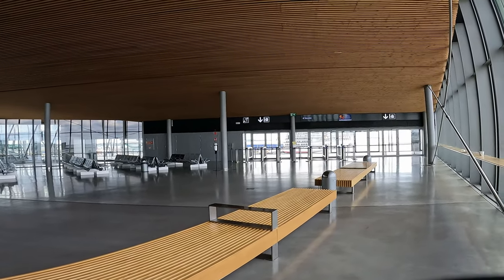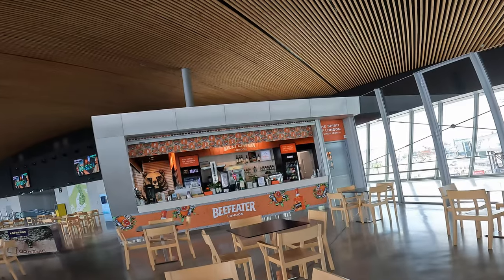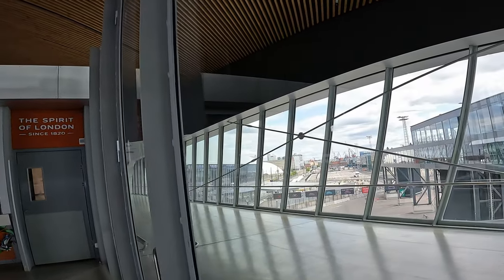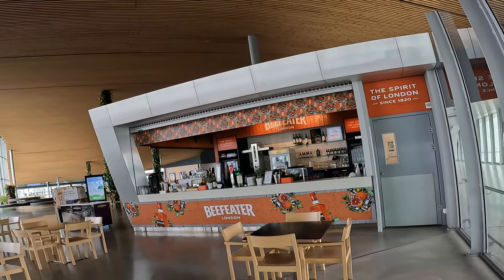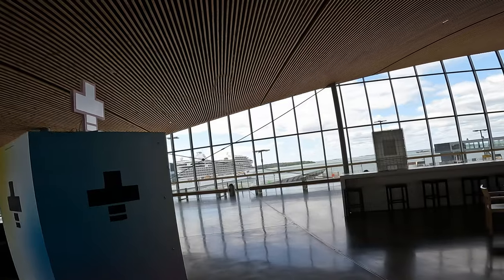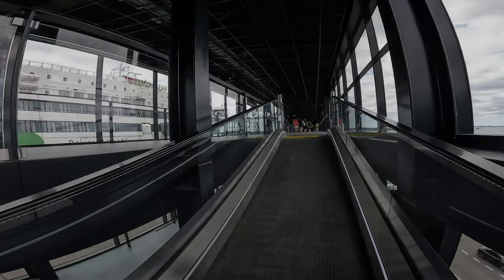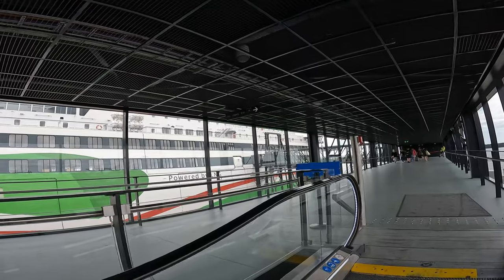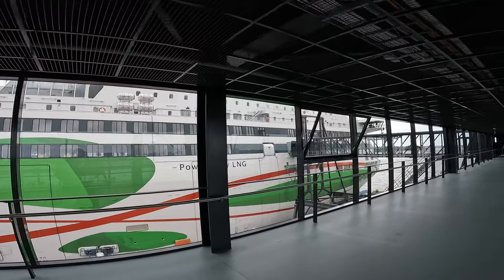And this is the boarding area for the Tallink to Tallinn at 1330, Megastar. All right. Pretty sure I'm not going to get a copyright issue on that one. Yeah, we'll see. Okay, we're in the embarkation process for the Tallink ferry from Helsinki to Tallinn.